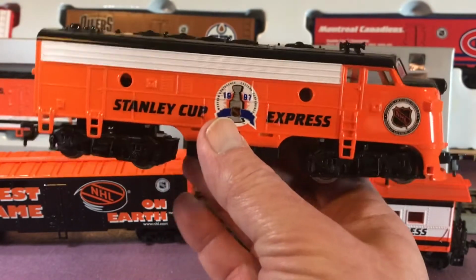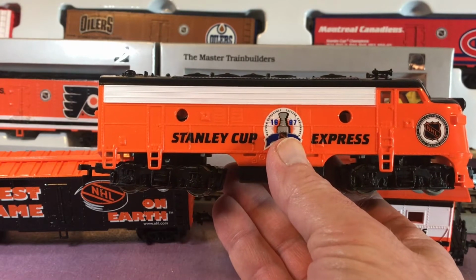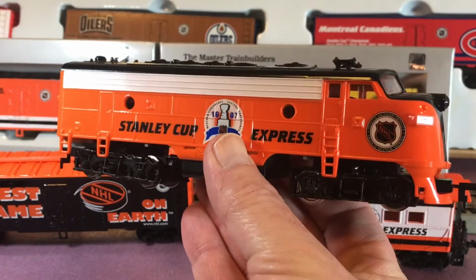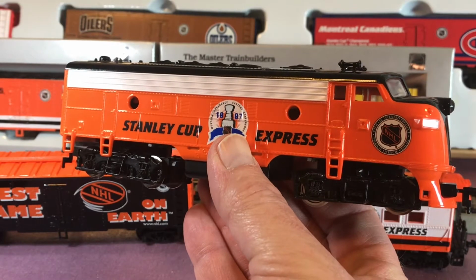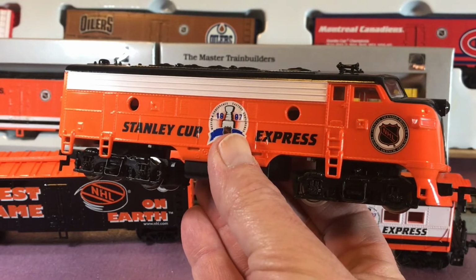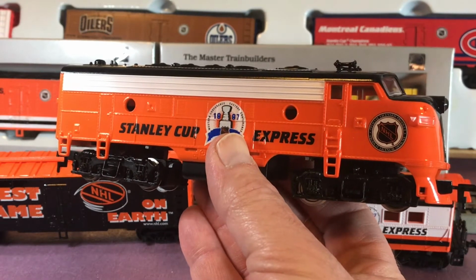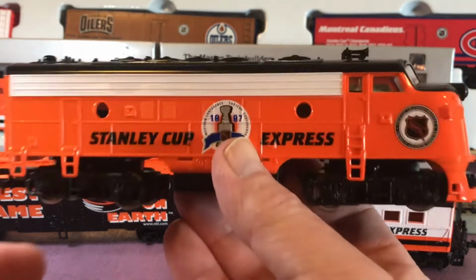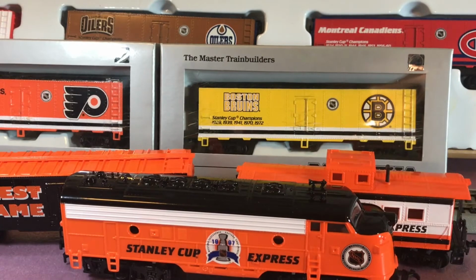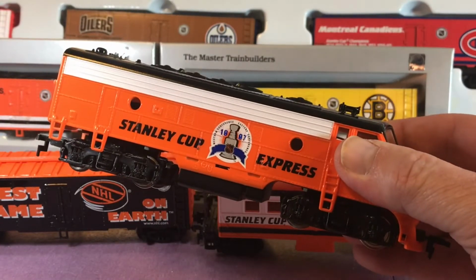Now, Mantua is not the only one to do NHL cars. Hawthorne Village did a bunch. I believe they did every team. I'm not quite sure. But what they made was an F7 like this, then an F7B unit, no cab. And then they made passenger cars that were full-length dome cars for every team. And I believe they may have done train sets for teams who have won the Stanley Cup. And also, Mantua, same company made these, did a GP9 that said the original 6. So I had the first 6 teams that were in the NHL.